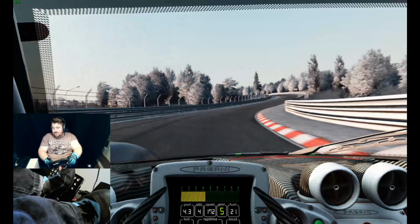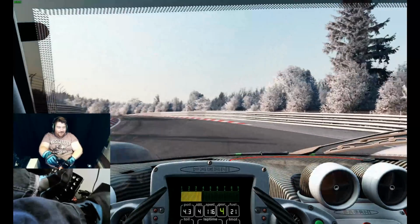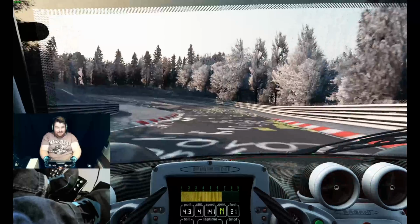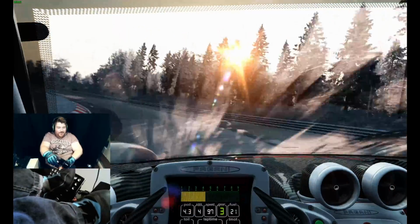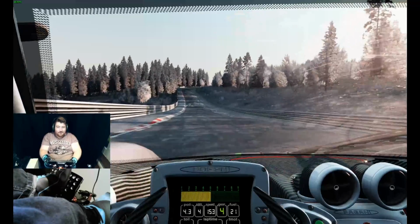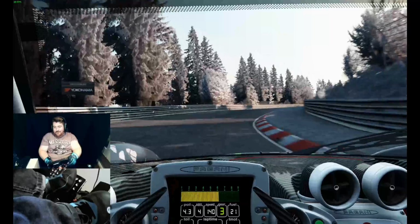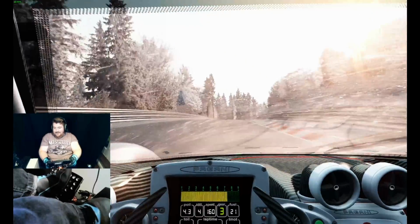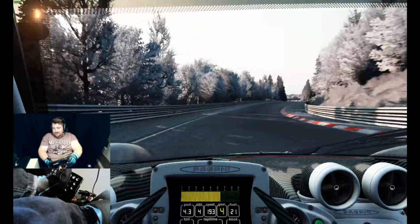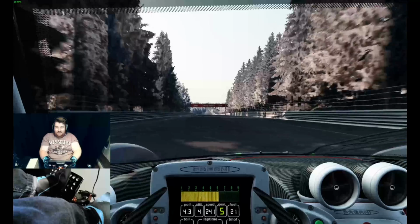I don't know. Ooh, that was a bit code brown there. Just not quite paying attention. Still balked the second carousel as well. Not doing very well on the carousels today. As we now head towards the final corner and then the run down to the gantry, we can pretty much just feather the throttle. There we go, run it all the way out wide and see what sort of lap time we do.